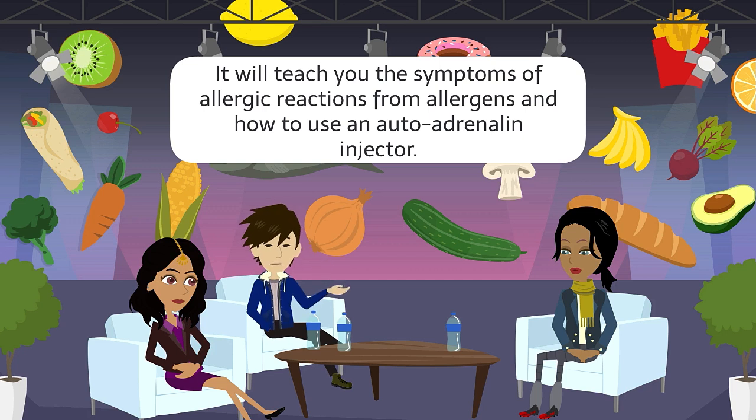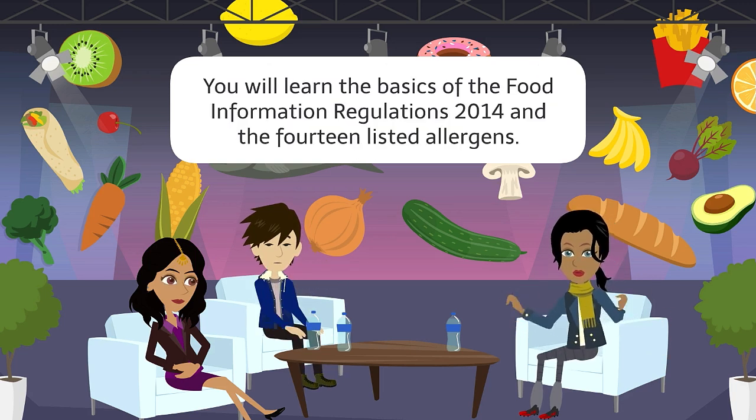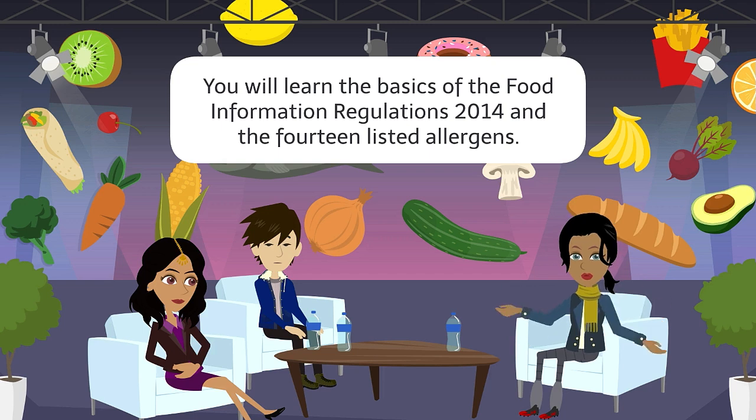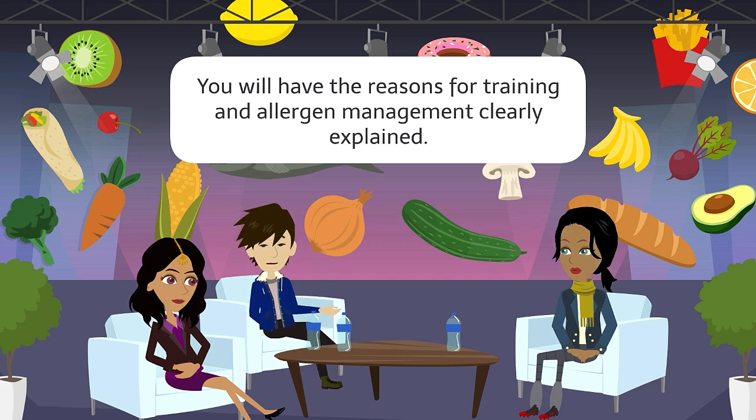It will teach you the symptoms of allergic reactions from allergens, and how to use an auto-adrenaline injector. You will learn the basics of the Food Information Regulations 2014 and the 14 listed allergens. You will understand the importance of correct product labeling and precautionary warnings. You will have the reasons for training and allergen management clearly explained.